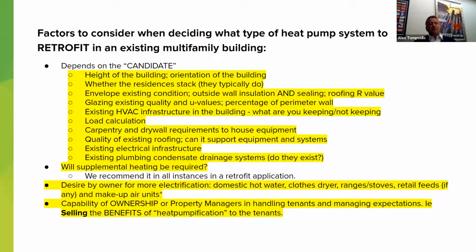And then if you're going to be retrofitting or changing out gas furnaces to new furnaces, or you're going to be creating a mechanical room, taking up some closet space, or going horizontal, there are carpentry, drywall, and architectural requirements to house the equipment and provide access to that equipment for maintenance. Those are critical factors. The quality of the existing roofing: can it support new equipment and systems?